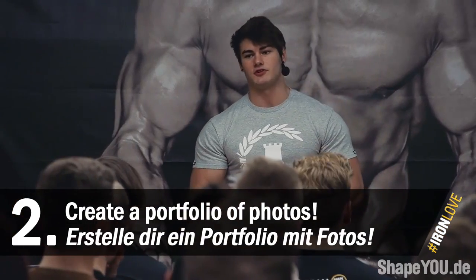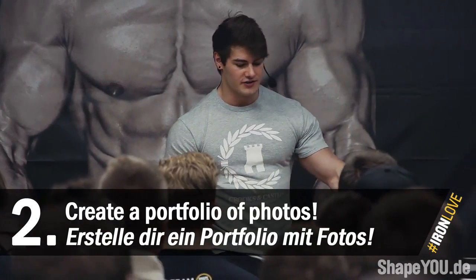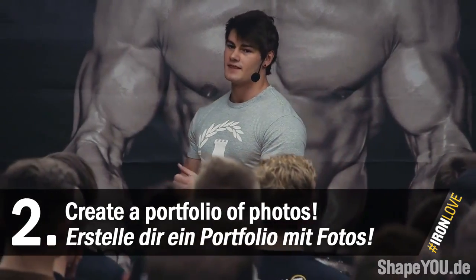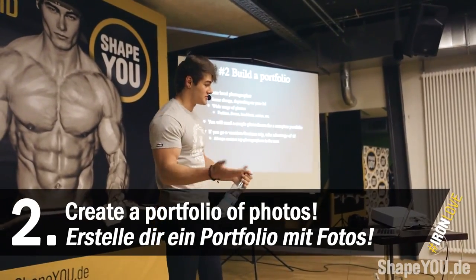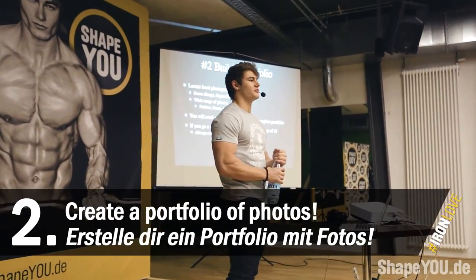So a good thing to do is locate a local photographer in your area. Sometimes they're going to charge you, sometimes they're not, but a lot of the time it just depends on your level. If they're going to charge you, whatever, you've got to do it, just get some pictures under your belt. And you want to have a wide range of photos for your portfolio.